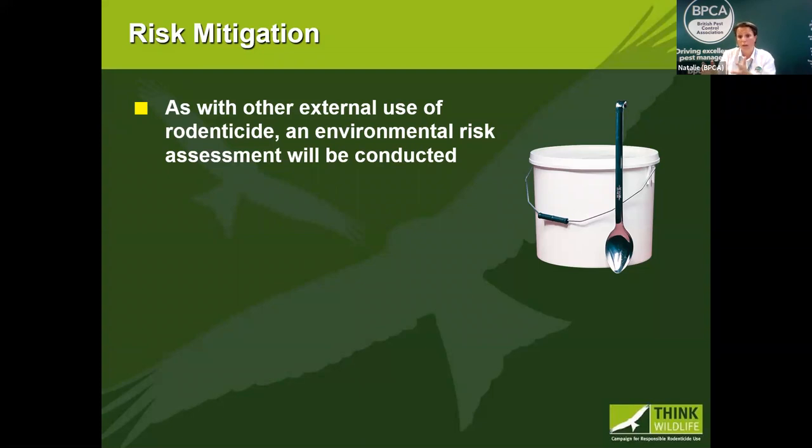But if you were to do that, as this slide shows with that bucket there with no label on, that would be against label conditions. You need to make sure you print off a new label and relabel this bucket. I think your suppliers will normally have copies of them, or the manufacturer will have copies readily available. You need to make sure that you do that.